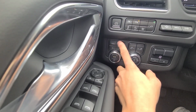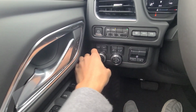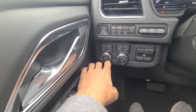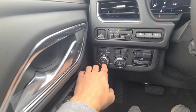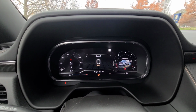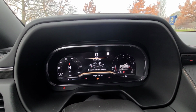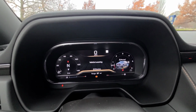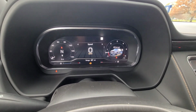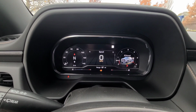And then our 4-wheel drive selection buttons right here. So 4 high, 4 low, 2 high, and automatic. Our different mode selections. And we have the optional air ride suspension that I will show you guys. So clicking on this button, you can actually adjust the ride height of the air ride suspension. So we're on normal ground clearance. We could select entry, exit, ground clearance. So you can see that little logo right there is telling us that the vehicle is currently lowering. So I will show you guys each individual suspension setting.